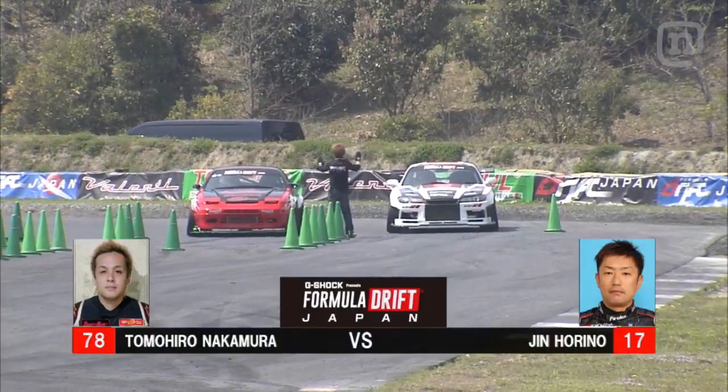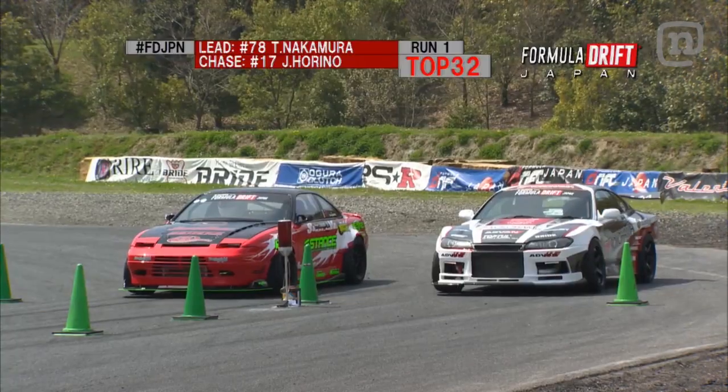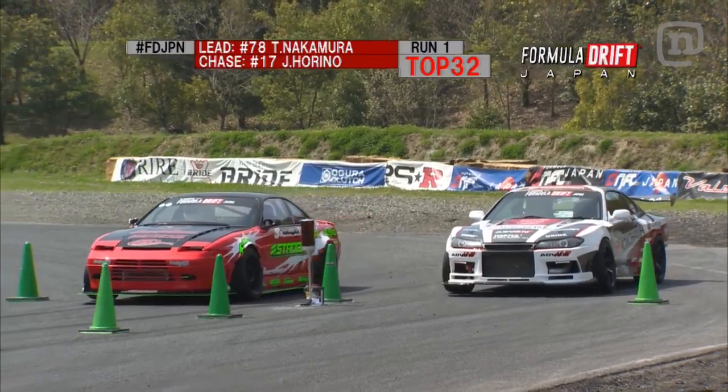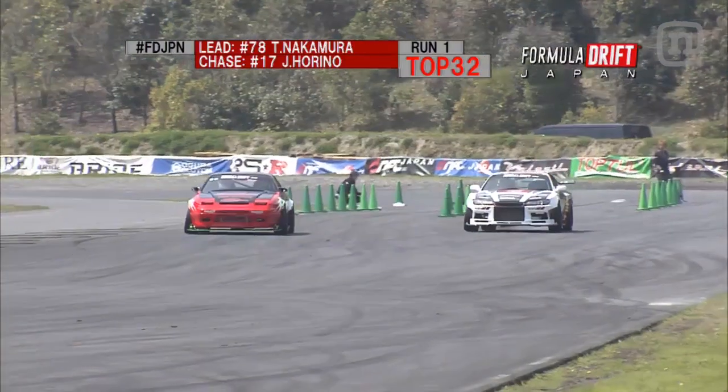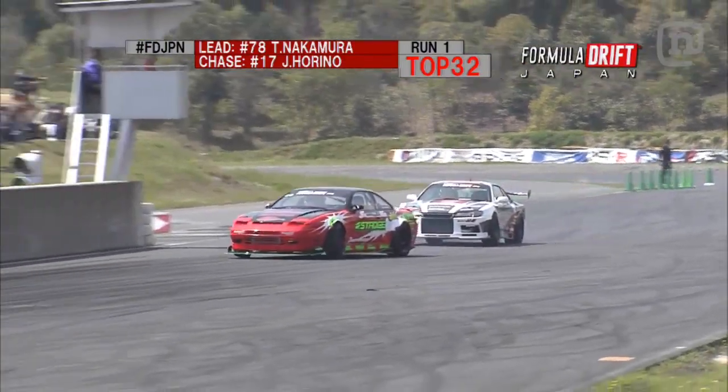Nakamura versus Horino. Nakamura literally means, well, the kanji means middle town. So I guess there's a lot of towns in Japan back in the day.